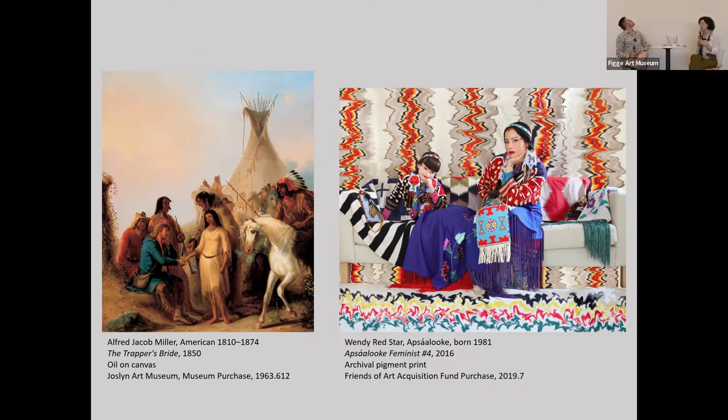So what we do know is that this was painted in 1850, and this was something that happened. Miller, I think in some of the materials we got, apparently witnessed a marriage like this one, and there was $1,600 in guns and blankets that was paid to the tribe for this marriage exchange. And then on the other end of that, we have two modern Indigenous women, Wendy Red Star and her daughter Beatrice. And they are in complete control of how they are being portrayed and what's going on in this image.